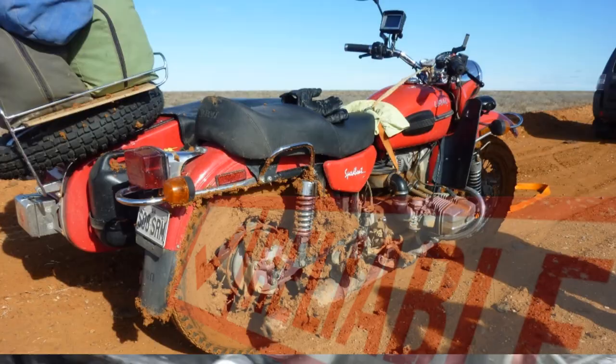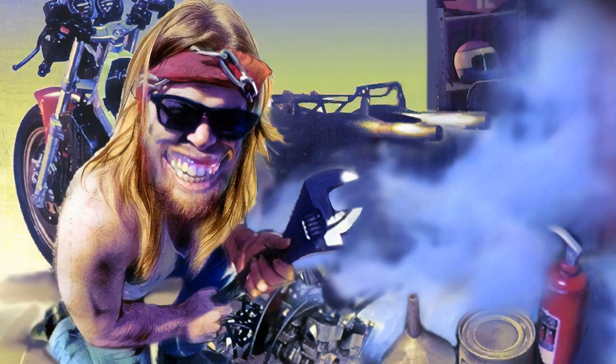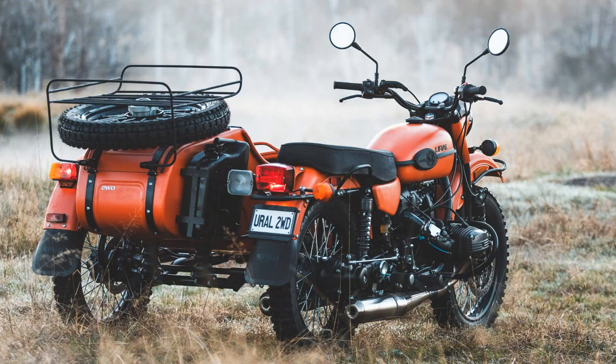Urals are built for a purpose. They are built like a tank, from steel and not plastic. But will we need to work on one? Absolutely. They do require regular maintenance. But if you're mechanically minded, you can do all of the maintenance yourself, in your own garage. They have a timeless, old-school style, and while they are not fast and somewhat agricultural to ride, they are not for everybody.